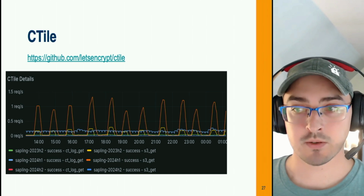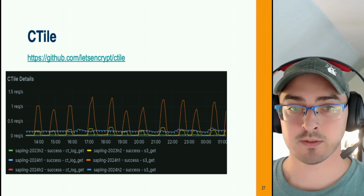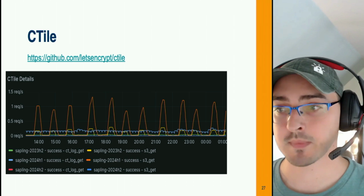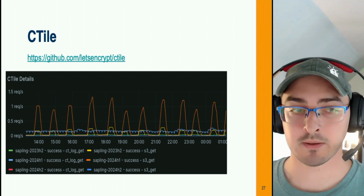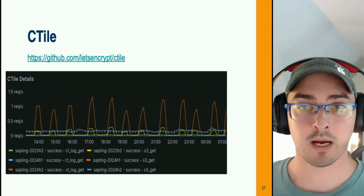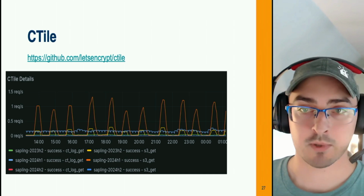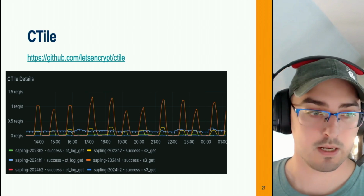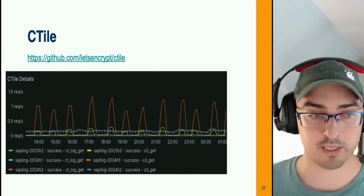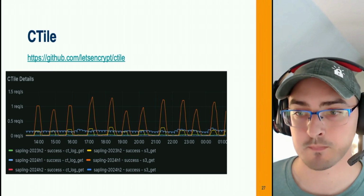CTile is agnostic to the certificate transparency software used. So as long as the software implements RFC 6962, it should work. And then we've currently got CTile deployed to Sapling, the test log, but it's going out to Oak sometime today and tomorrow. And on the screen, you've got an example of what CTile does as far as operations on Sapling. It splits between getting from S3 or the database as needed.